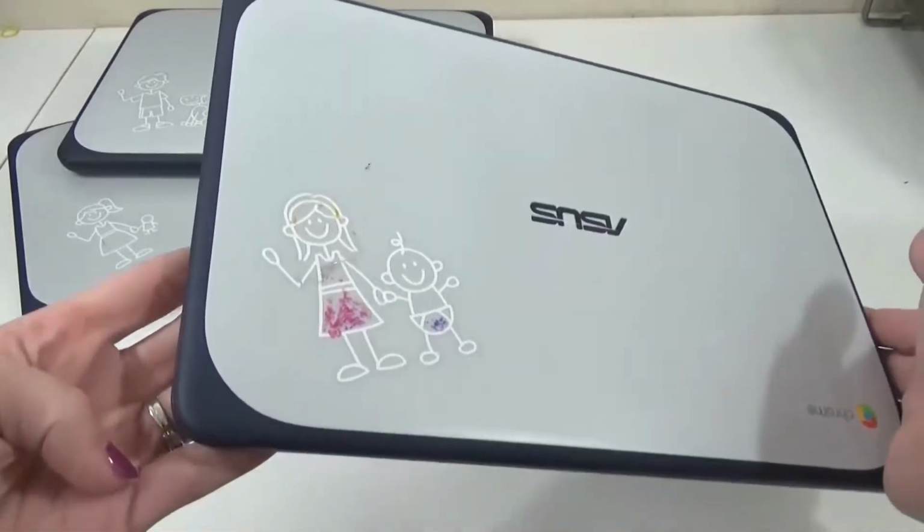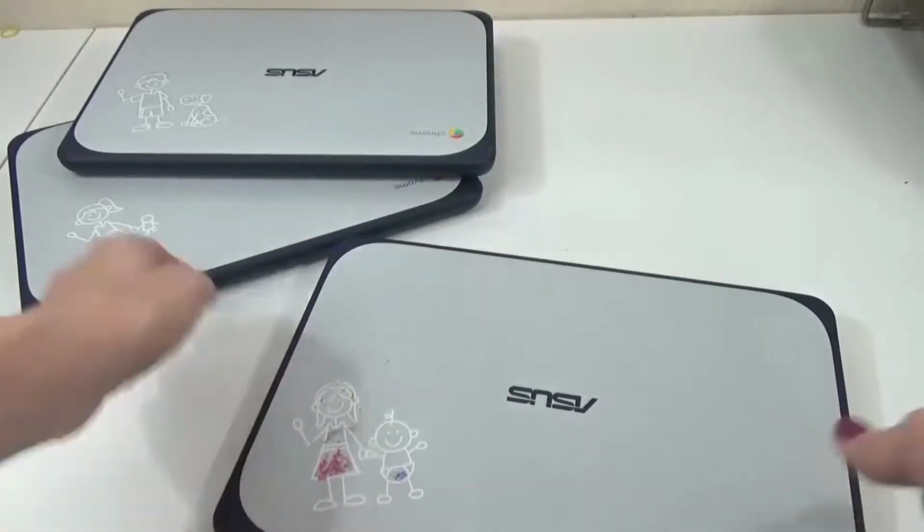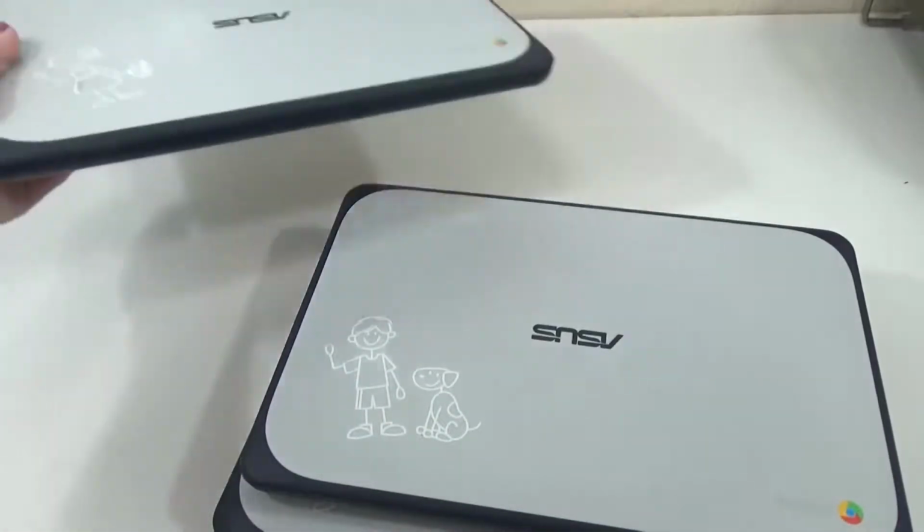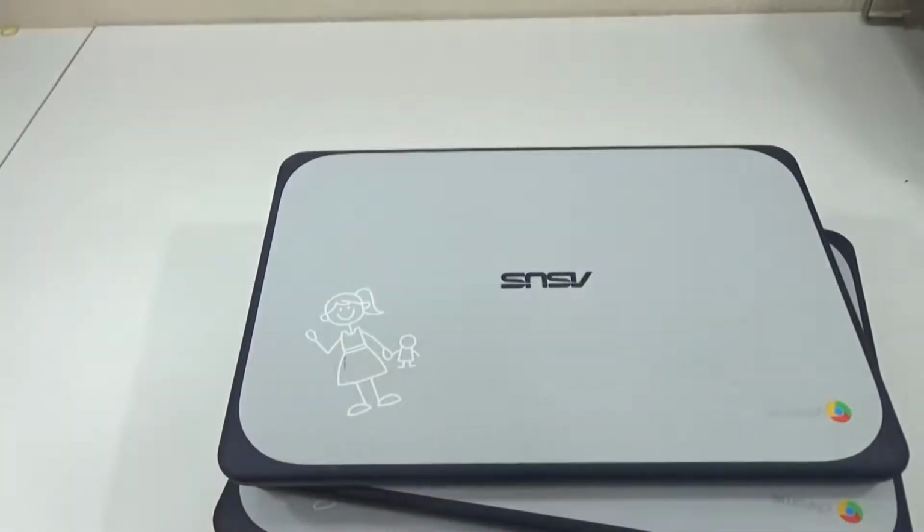They can't put any discs in there whatsoever, which I actually kind of like. So there's no movies, no games on here other than their curriculum and the websites that are pre-approved.